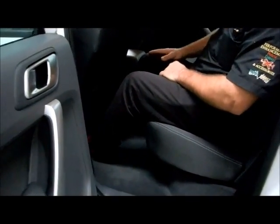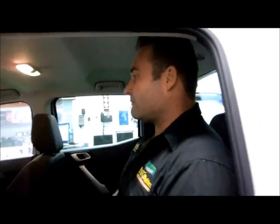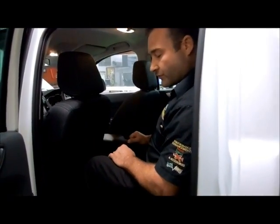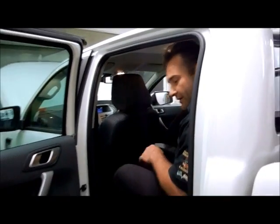You can see that there's plenty of room. There's plenty of leg room. There's plenty of room in here. My head's only just touching the roof. You could travel in the back of this car without any problems at all. That's definitely something that they've done right.